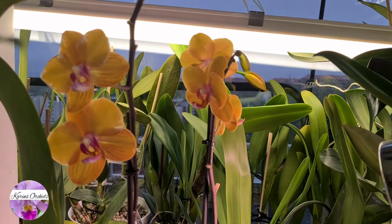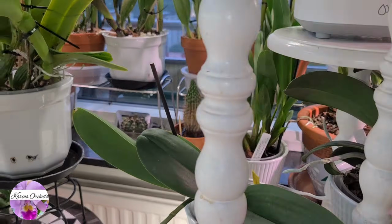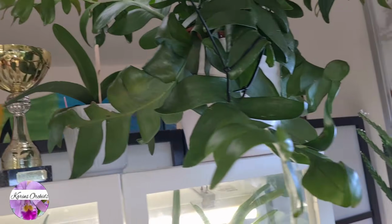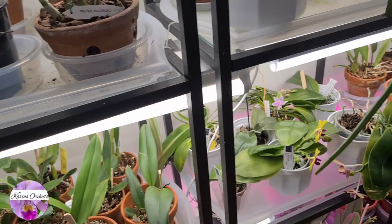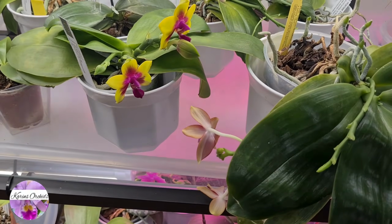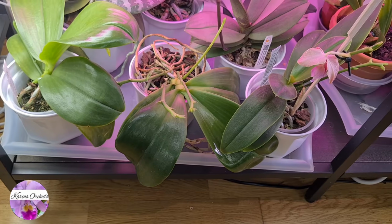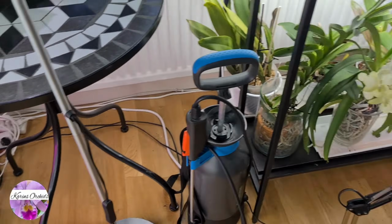And this beautiful orange one. A couple of overbloomed ones up there. So today I'm going to focus on the supermarket store-bought ones, not the novelty Phalaenopsis, which you can see here, and species. I'm going to make a video on these as well. Let's now jump right over to the kitchen area and start repotting the orchid.